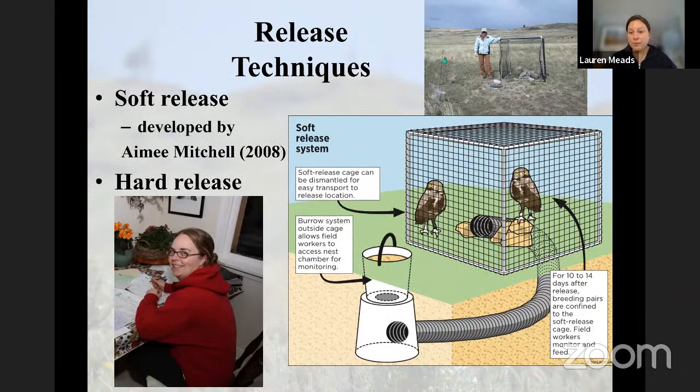So before 2005, anytime the Burrowing Owl Society released owls, they just released them into the burrows. They blocked them in there for a day or 2 and then let them out, and they were gone. Some stayed, but a lot left. So they wondered, how can we get them to stay longer? Amy Mitchell worked a lot with Courtney Conway down in the States, and used this kind of technique with a lot of other birds as well.